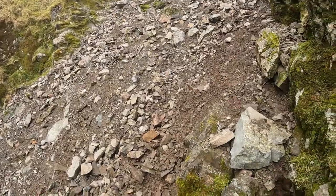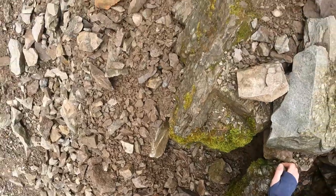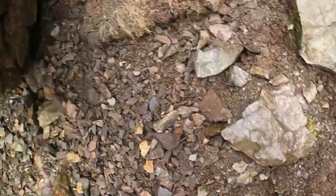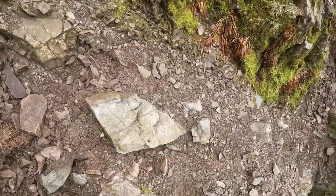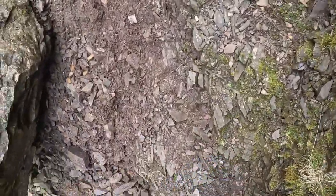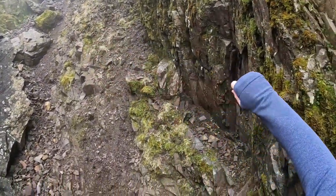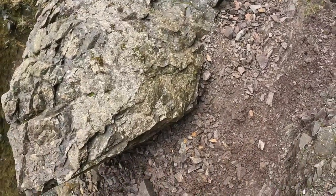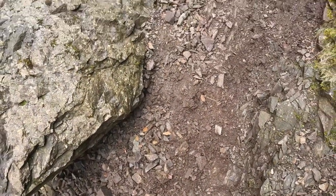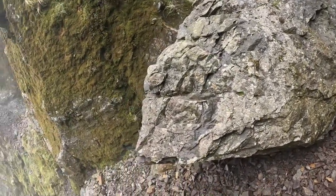Yeah. Coming up to the chockstone. We're coming up to the chockstone. Right, this thing is absolutely colossal when you get up close to it. Wow, just imagine when that came down. I think it was across there, so it didn't fall far at all. Oh yeah, definitely. Wow.